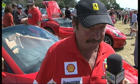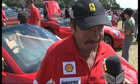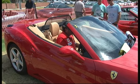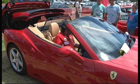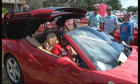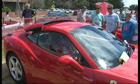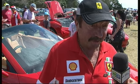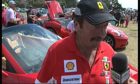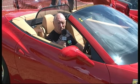The California is the first hardtop convertible Ferrari have made, and just the fact of having a convertible is a much more usable car, and you enjoy those balmy days on the Great Ocean Road. Exactly. And what a pleasure to see the motor show up and running in beautiful sunshine after 2 years of disappointment. Yeah, being washed out, because I'd looked forward to coming last year and that didn't happen, and we're here this year, so it's good. At the Torquay Motor Show 2012, this is Ian Nichols for News Geelong.